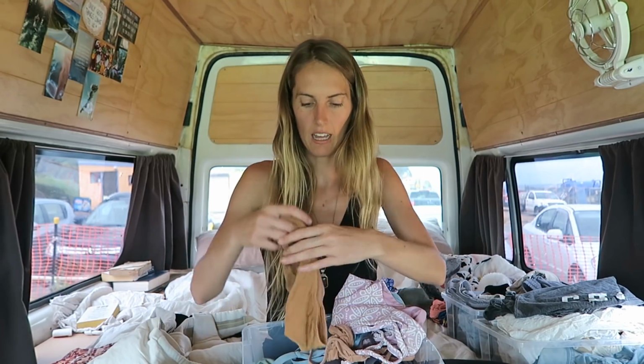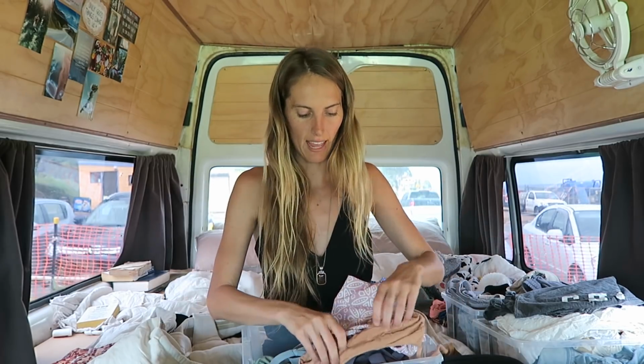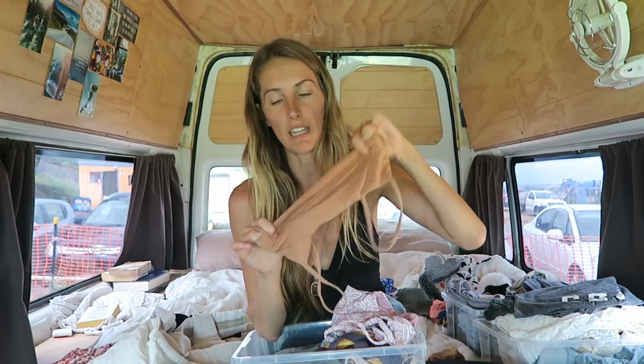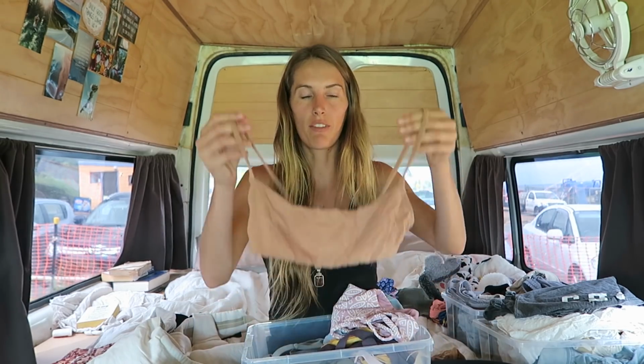Now I have here this underwear set by Hara the Label. This is all ethically made, naturally dyed. What happened with this coloring here is that Chris accidentally put them in the washing machine with a heap of other white stuff. The colors run a bit. I still really love the earthy tone.